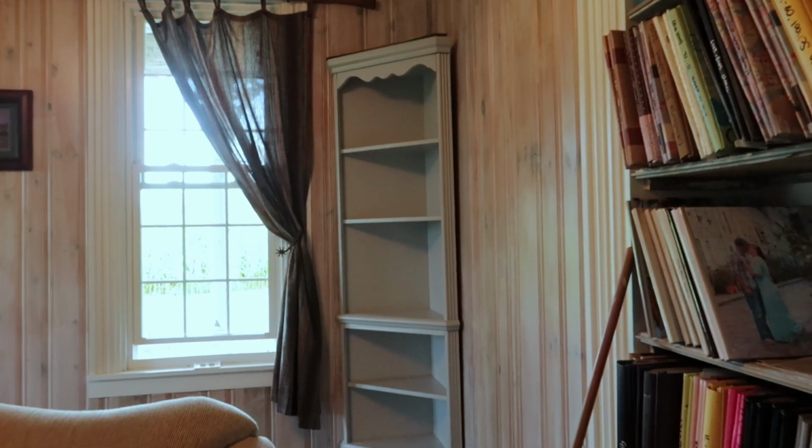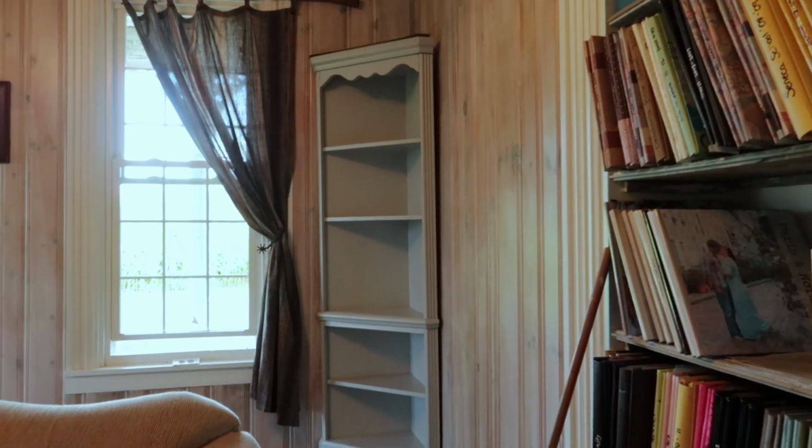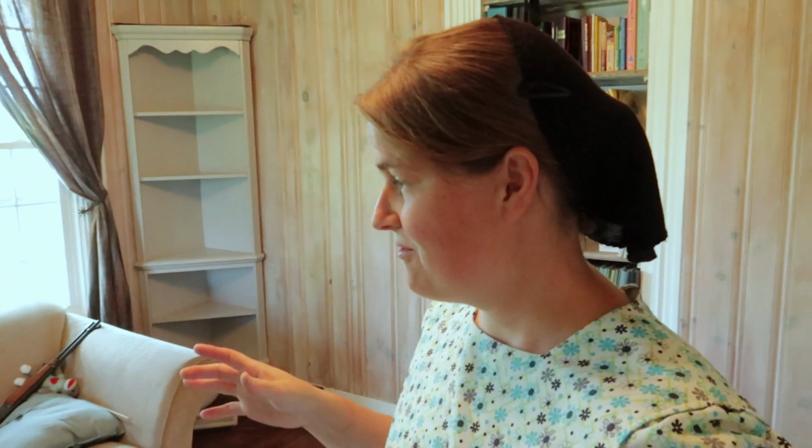There, that definitely looks better. It still needs leveled. Look at the gap at the top compared to the bottom, but that looks better with that finished for sure. I have the sofa moved back. Things are starting to feel a little bit better.